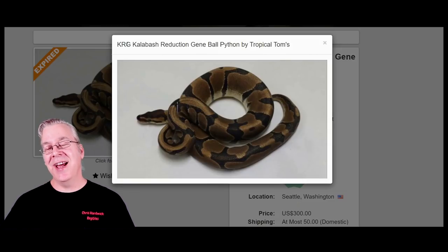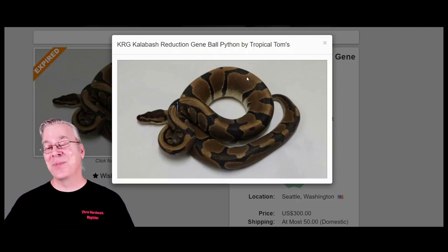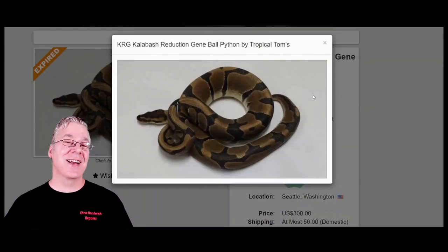Both the KRG and the genetic banded are kind of interesting, where there's not a whole lot of them that have been produced here on MorphMarket. Especially with the KRG, it seems like there's a lot of potential. I've actually seen someone working it into a clown, which is pretty awesome. So I think this is one of the ones that are kind of hidden on MorphMarket. Not a lot of people know about the KRG, and I think even just this one has a lot of potential. And KRGs aren't really that expensive. You can pick up a KRG for $300. I've actually seen a lot of imports that look really similar to the KRG.